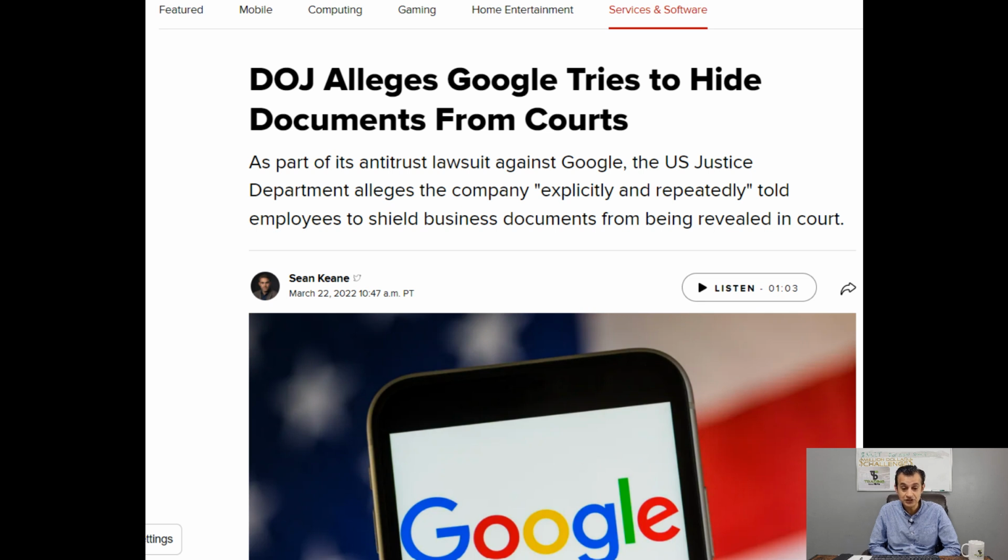So as part of its antitrust lawsuit against Google, the US Department of Justice is now alleging that the company explicitly and repeatedly told employees to shield business documents from being revealed in court. So again, this is very significant, and if this is the case and if this is proven, then that's certainly something that is positive and goes in favor of Netlist, because in terms of their arguments, this gives the case a lot more credence and a lot more substance in terms of the allegations that Google are certainly not playing a fair game here.